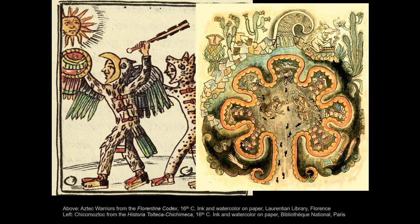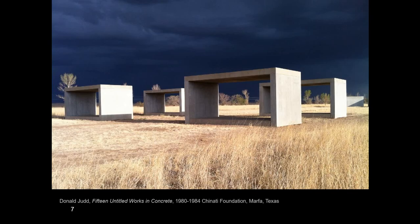I love this one. This one comes from the Historia Tolteca-Chichimeca, and what you see here are the 7 caves, and these 7 caves are the caves where the Mexica tribe came out on their wanderings. So this shows the migrations of the Aztec, and I love how it shows their little footprints. It's really fun. So I taught Latin American art for a few years there.